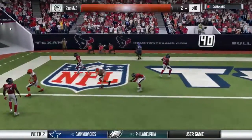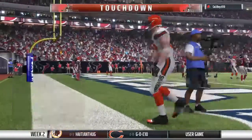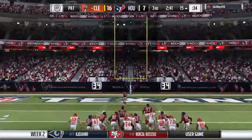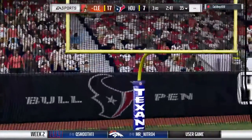And he'll take it into the end zone for a Browns touchdown. Gary Barnage, his 2nd touchdown on the season. And the Browns add on to their lead. It's good to make it 17-7.